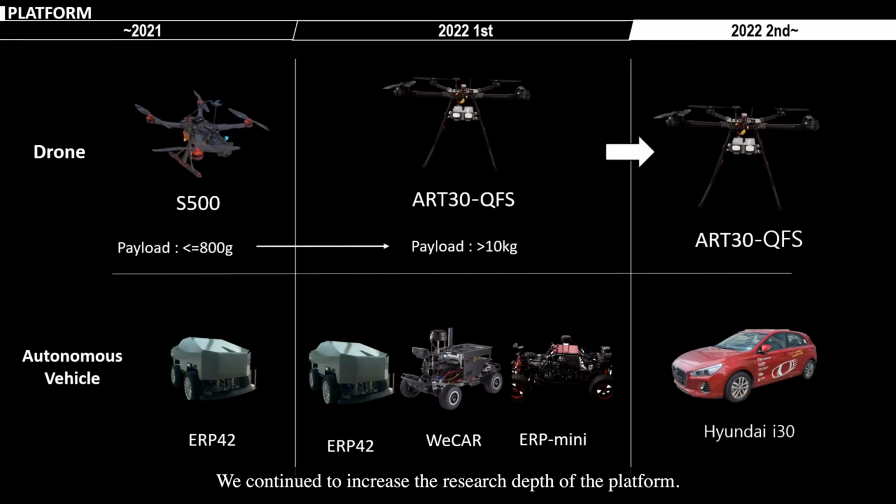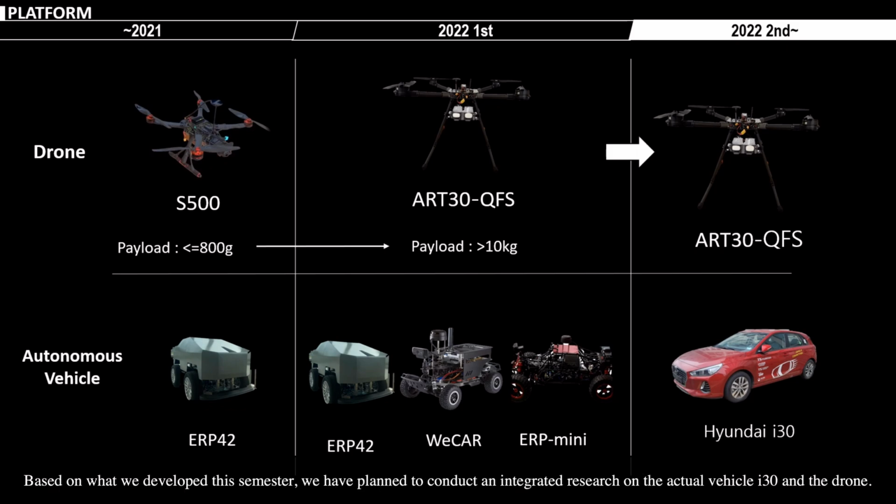We continued to increase the research depth of the platform. Based on what we've developed this semester, we have planned to conduct an integrated research on the actual vehicle I-30 and the drone.